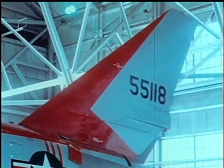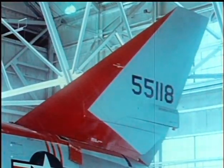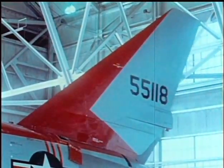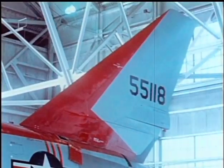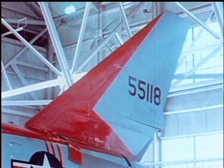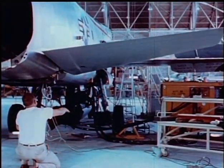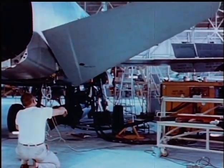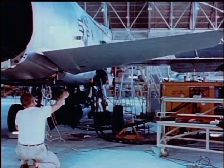An all-movable vertical tail, another innovation, is a logical evolution of the familiar fin and rudder combination. The all-flying horizontal tail has been widely accepted in the last few years. This is the first modern application of the slab tail principle to vertical fins. The all-flying slab tail is very similar to the F-100 surface, but here too another new feature has been added.